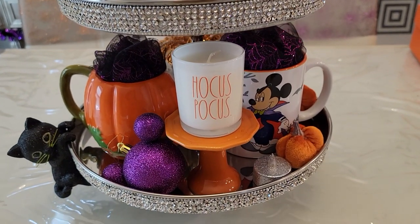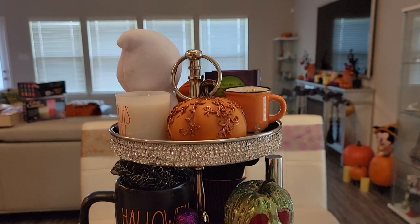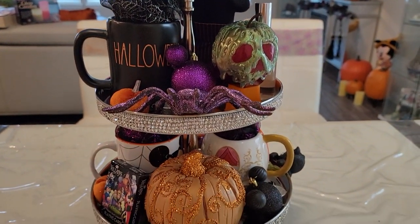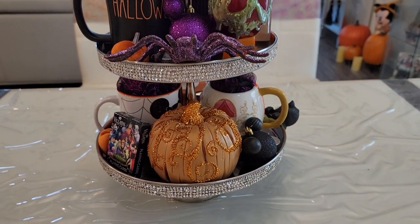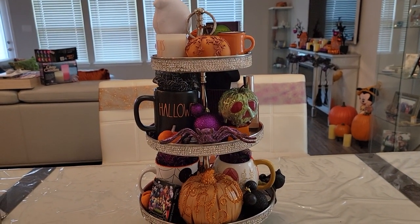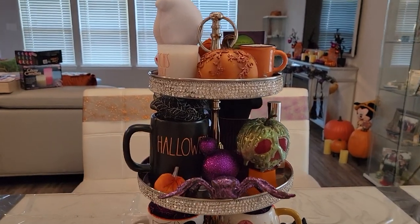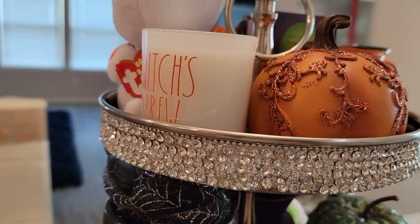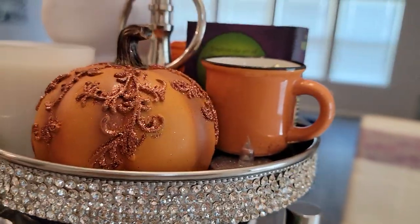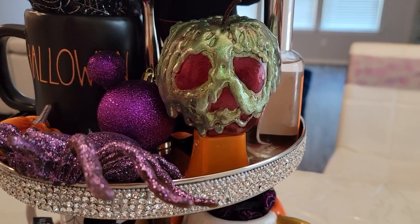But I basically tried to balance the tier tray as much as I could. If I had a big mug on the right side, I would try to put one on the left side. And it creates a zigzag pattern because I went with the colors and the size of the items and everything like that. So if you look, you can see a zigzag pattern. Maybe not, I don't know. But still, that's what helped me create my little tier tray. I'll just zoom in real quick for you guys.